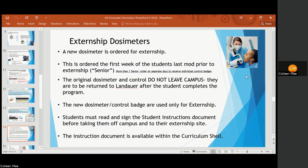So I would say, order on day 1, the first day of the new mod, send out your order for your newbies, get that done and over with. And then on the next day, order for your senior, his or her badge. Now, if you have more than one senior, it's going to take a couple of days. So we'll just say the mod started on a Monday. So Monday, you ordered your dosimeters for all your new students. Tuesday, I ordered a dosimeter for one of the seniors. Wednesday, I ordered a dosimeter for the other senior, and I had 3. So on Wednesday, I ordered the next dosimeter for that student. So that means I got to do it 3 days in a row or 4 days in a row.